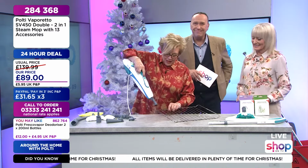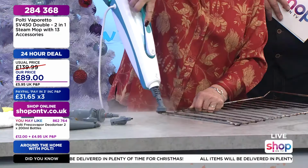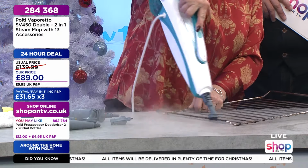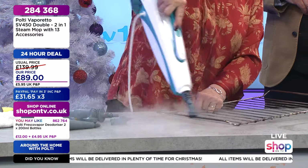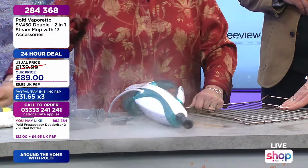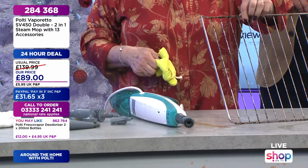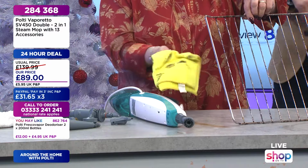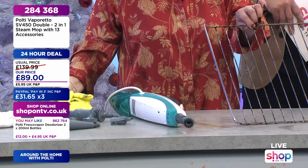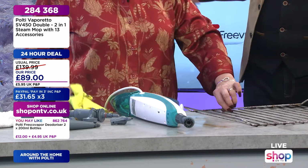So things like your oven, barbecues, all those areas, don't bother buying chemicals. Just use your steam. I like the fact that this is an area where you might put food directly, so the fact you haven't used a chemical on there makes such a difference. Look at that. Wow, brilliant. And this is really, really horrible dirt. And that's the thing with ovens, it's always those toxic chemical cleaners, isn't it?